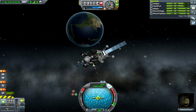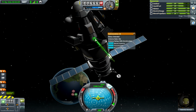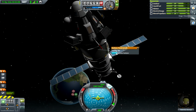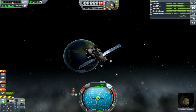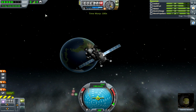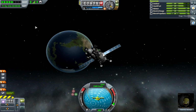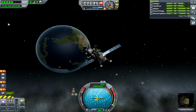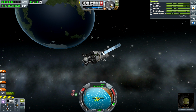We can retract the communications array first, because we do not want to lose this while re-entering. We can start to activate the radiator, and once we get closer we can also retract the solar panels, because obviously under the intense friction of the atmosphere those can get lost. Let's just put it that way.